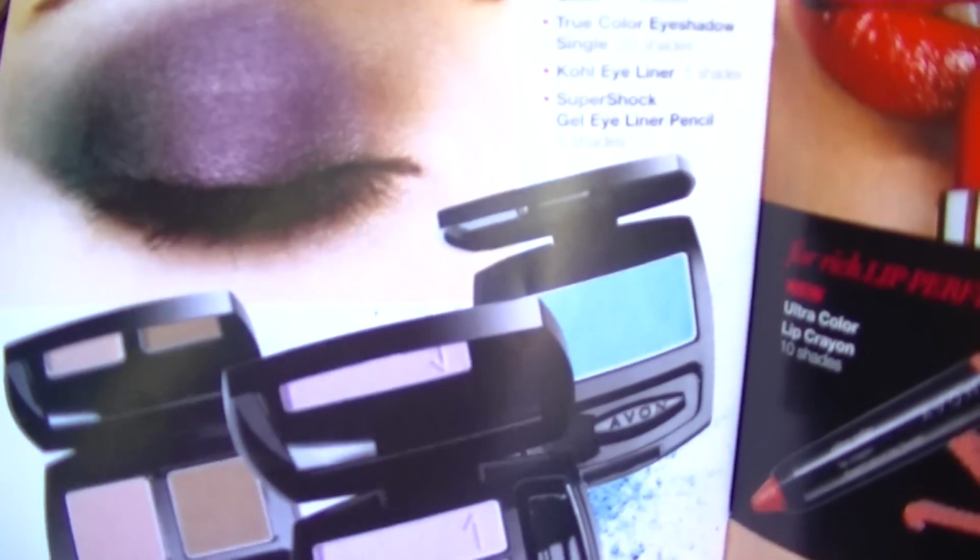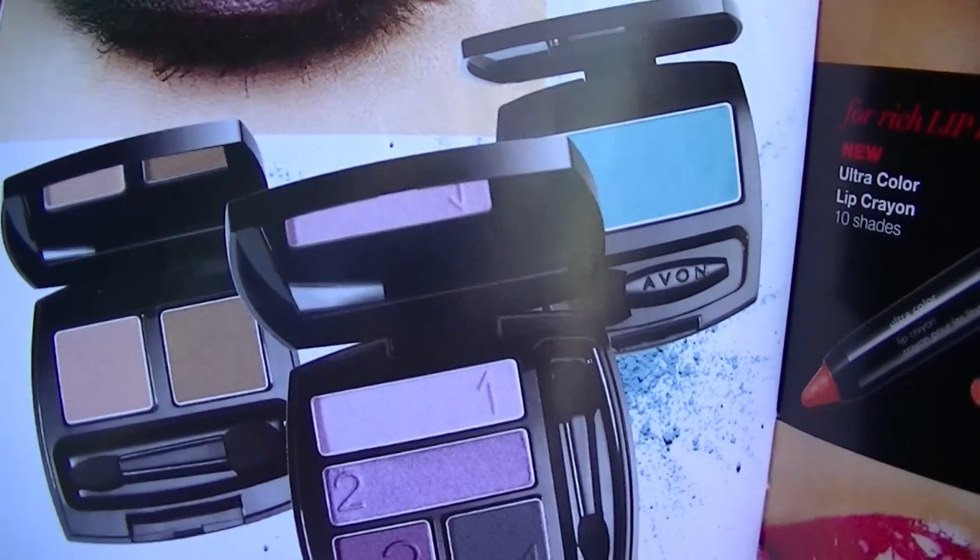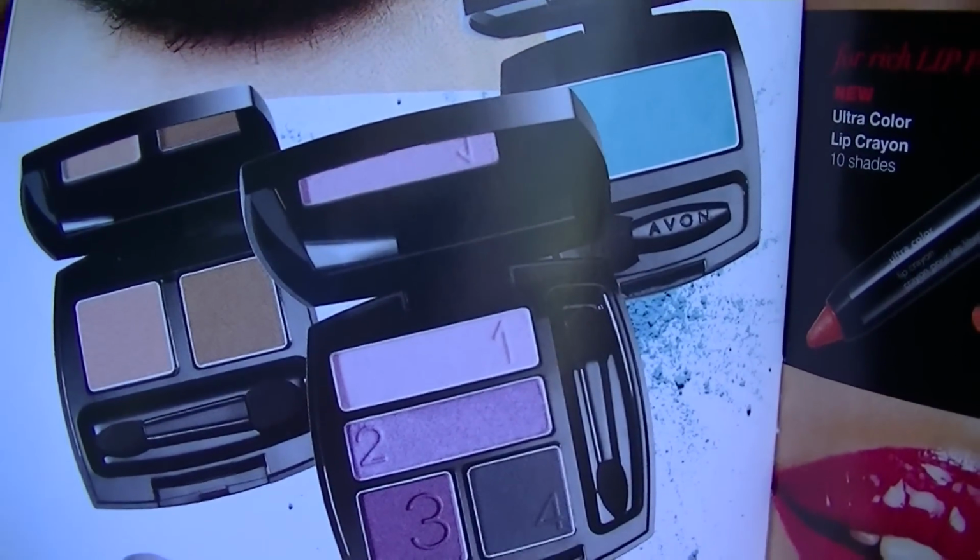But then coming in campaign 19 is when all the new makeup comes in. It's called color reveal technology. The color you see is the color you get. Reveal the most amazing eyes. They're gonna have new eyeshadow duos, quads, singles, cool liners, and Super Shock gel liner pencils, all in different colors. Now there's a glare here. There's what some of the product looks like.